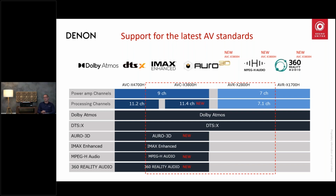If you look at a basic overview of some features, you will notice that on the 2800 there's not really a lot of change when it comes to audio processing. So it still does 7-channel, it still does Dolby Atmos and DTS:X. However, especially on the 3800, we did a lot of changes to really pimp up the product and make it a much better offer than it is today.